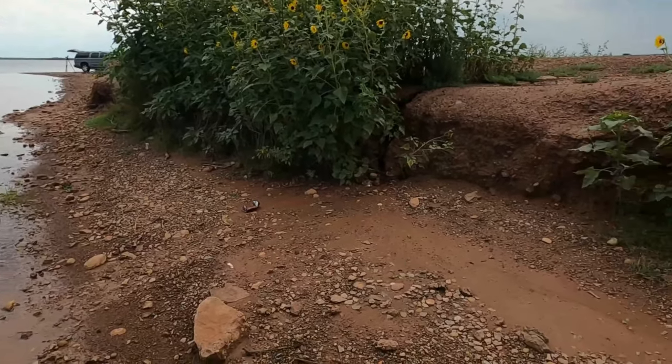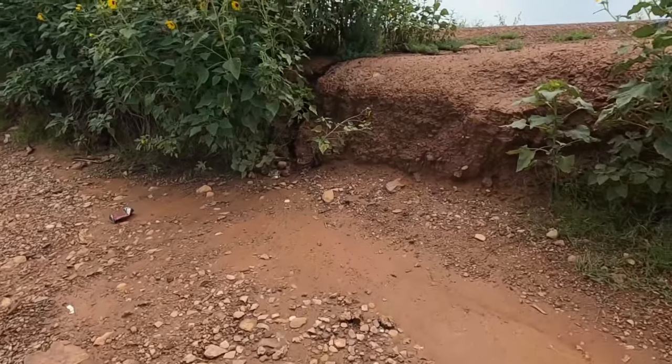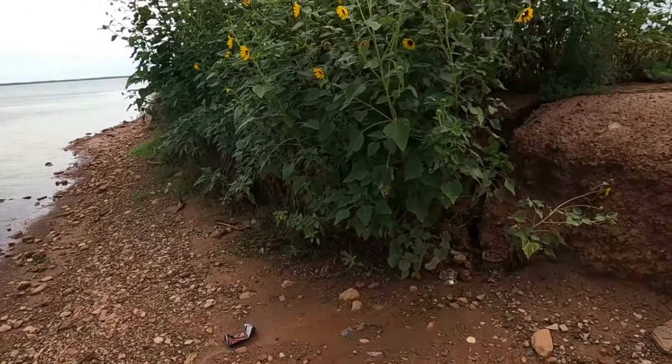Watching these sunflowers over here, man. Got a lot of, what is it? Oh, bumblebees.